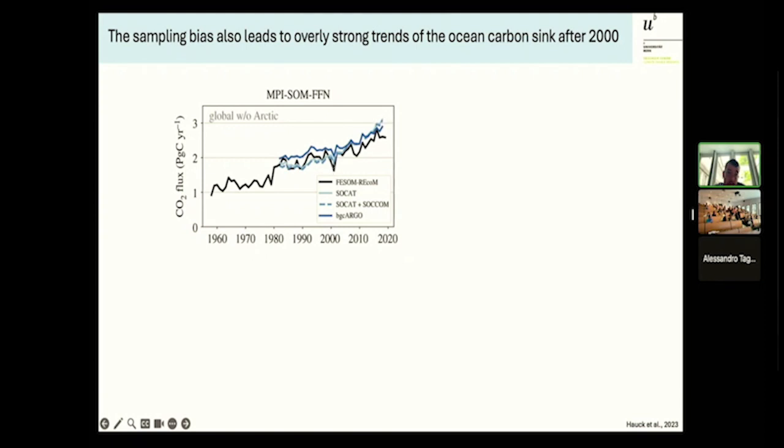So to get rid of this difference in the trend, we don't only need additional SOCOM floats, we need something more. We basically need Argo floats in the entire ocean, and then we get a trend that's similar to this one. There's still an offset, where the reconstructed fluxes are generally higher than the actually simulated fluxes, and that's just due to the neural network that is used.